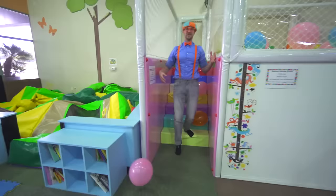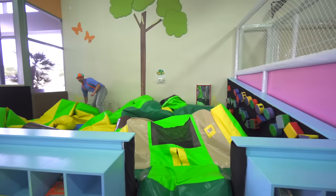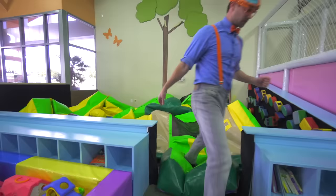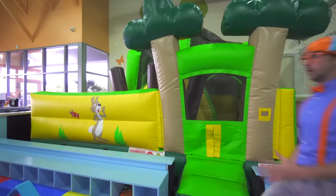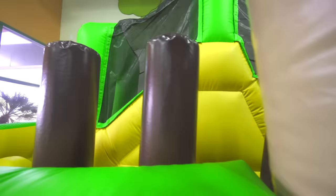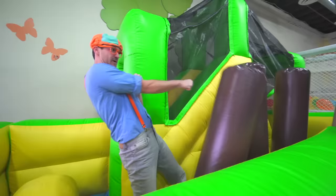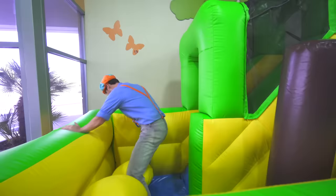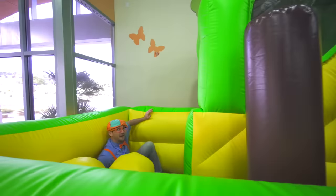Balloons were so colorful! Ooh, and what's this? Come on! Stay right here! Okay, here we go! I'm so excited! I'm gonna go jump inside. Come on. Whoa! I'm gonna get out now. It's really bouncy.